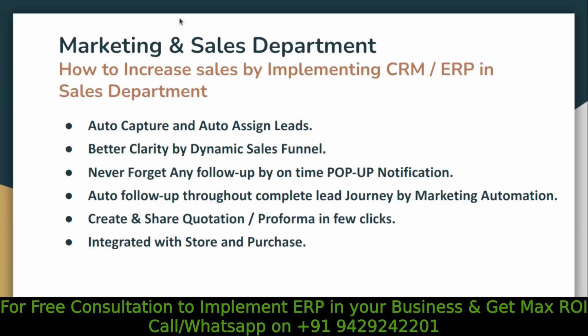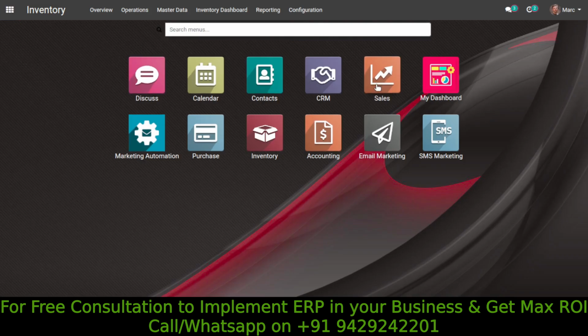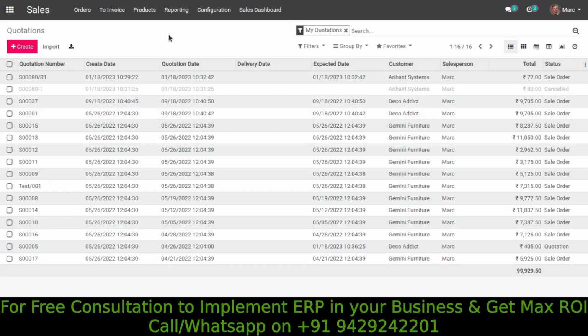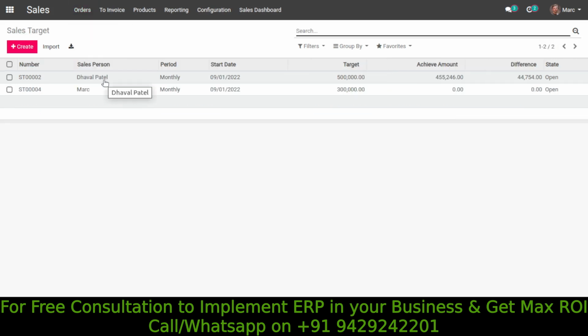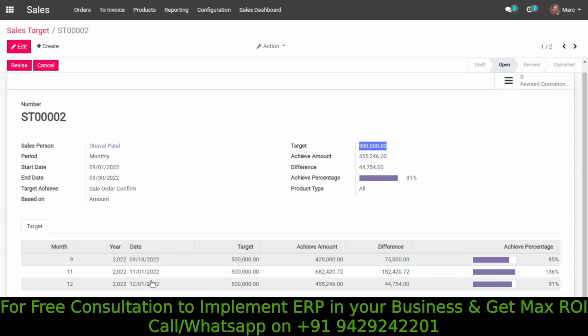Now we are moving toward the next step, which is target and commission. This is our next step in the sales part. Whenever we want to track the performance of any sales team, that is our target, right? So you can assign the target to each and every salesperson. Let's say one of my salespersons is Dhawal Patel. I have given him the target of 5 lakh rupees. So you can also trace how much target he has achieved in each and every month.